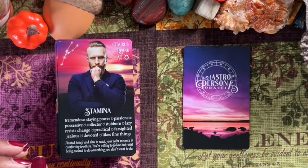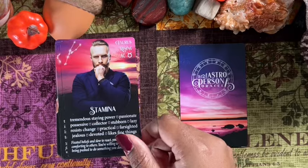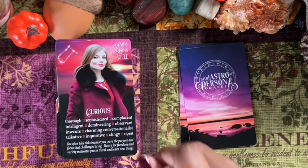All of their decks. I have the tarot deck and I have a couple of their oracles. They're all great. Every deck I have from them is fantastic.